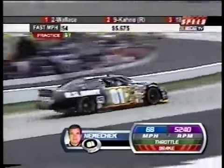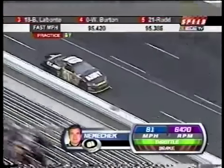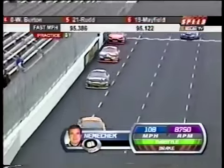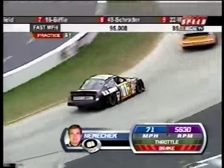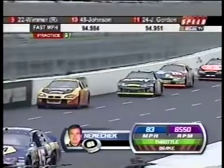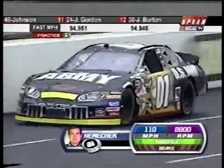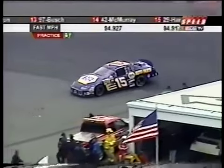Okay, here we go on the outside of the 48 car. The 48 just got out of his way. See what happens when he hits this corner with some of that junk on his tires. It didn't look like it was a big deal. There's hope. There is hope. Hope springs eternal.